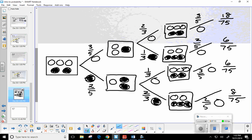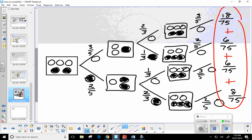So ultimately, we want to know the probability out of all these outcomes of doing this particular scenario and then ending up with a white ball. Well, the intersections are each of these four branches. These are 4 different ways you can end up with a white ball. The union is to now take the sum of all those possible outcomes.